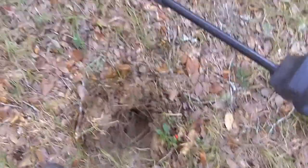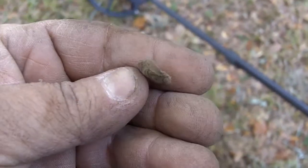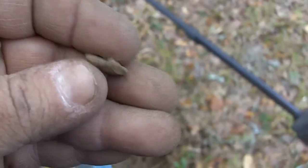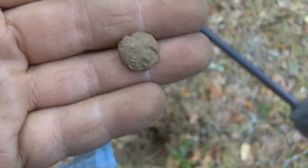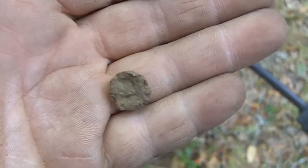I just dug this, probably about 5 inches deep, and this hole feels like lead again. It almost looks like a bullet that's been shot straight down. It's heavy like lead. You get a lot of miscellaneous items like this out here, a lot of 131 readings and whatnot on the E-Trac.